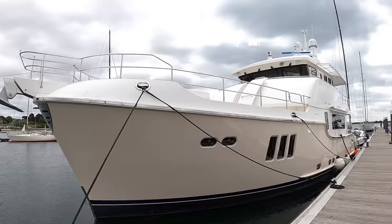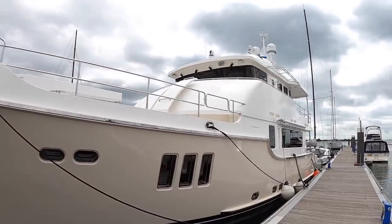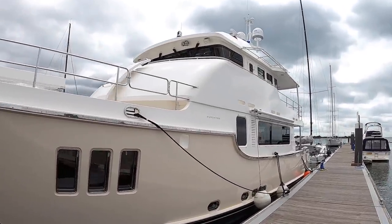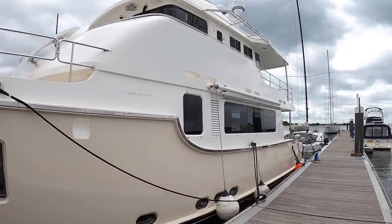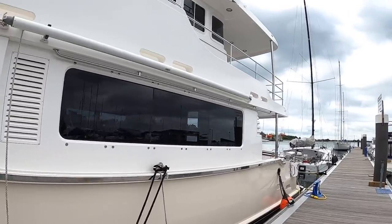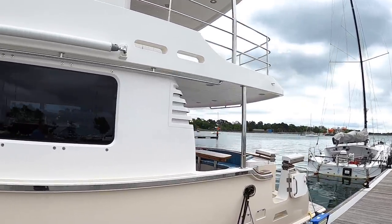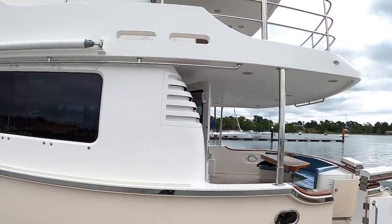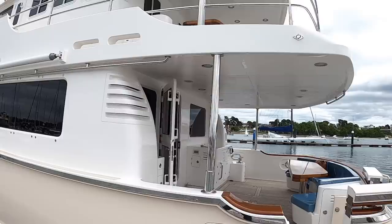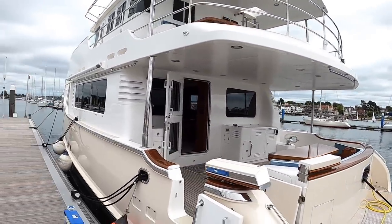In at number five is the Nordhavn 68 NFB. NFB stands for non-flybridge. This particular Nordhavn was built for very experienced owners who really knew exactly what they wanted, including not having a flybridge, because where they were using the boat up in the northern latitudes, they just didn't want or need it. So it was great to go round a boat that had got that level of detail and care put into the build and the design of the build by the owners, and they've come up with something really special and above all, classic Nordhavn.